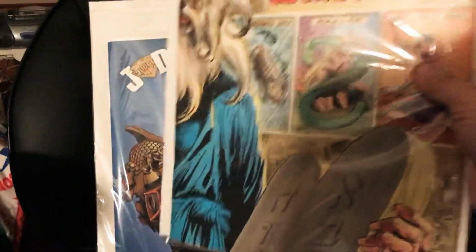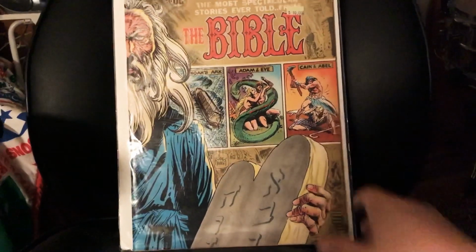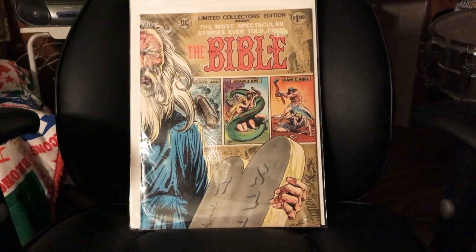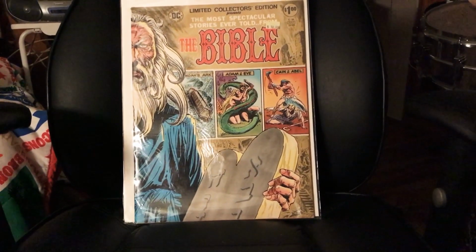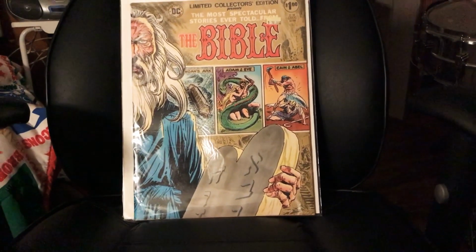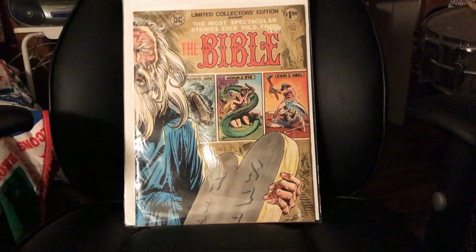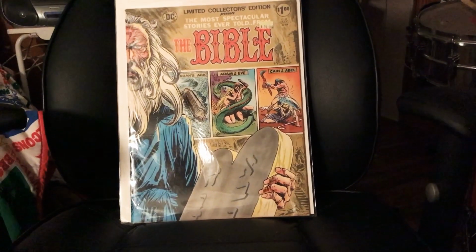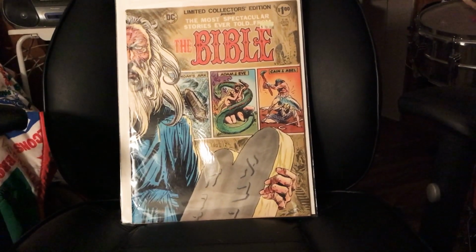Getting back old school again, we have the Joe Kubert Bible, just an amazing piece of work produced for this format. And Kubert really took advantage of the larger page sizes, larger panels, to produce a truly epic work befitting of the subject matter. If you don't have this in your collection, you really should. It's a really special piece.